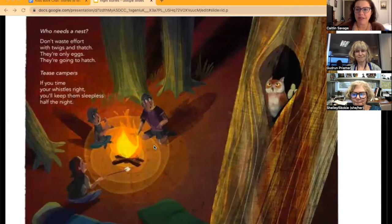Gudrun, do owls not build nests? They go into burrows. The screech owl does not build nests. They find little holes in the trees and they burrow inside. That's really interesting. Just like on that picture, yeah. Huh. Yeah, there are different kinds of nests for different kinds of birds.